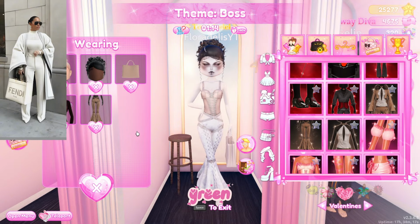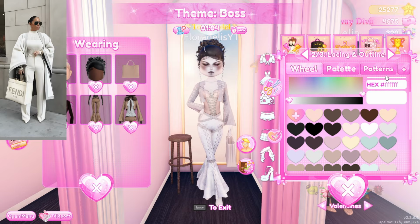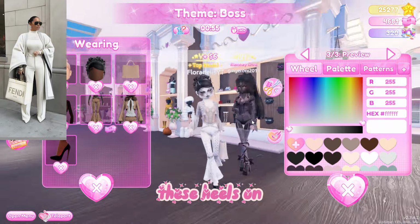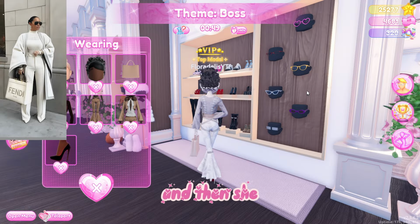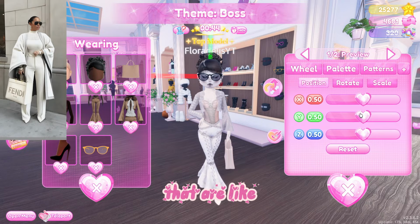Why is this green? Right, let's take the fur off. Let's do this and then I guess this and this. I don't know, you guys. I'm running out of time. She's got these heels on that are this color and they're beige, and then she has some aviator sunglasses on. I don't think I have anything that are aviators.